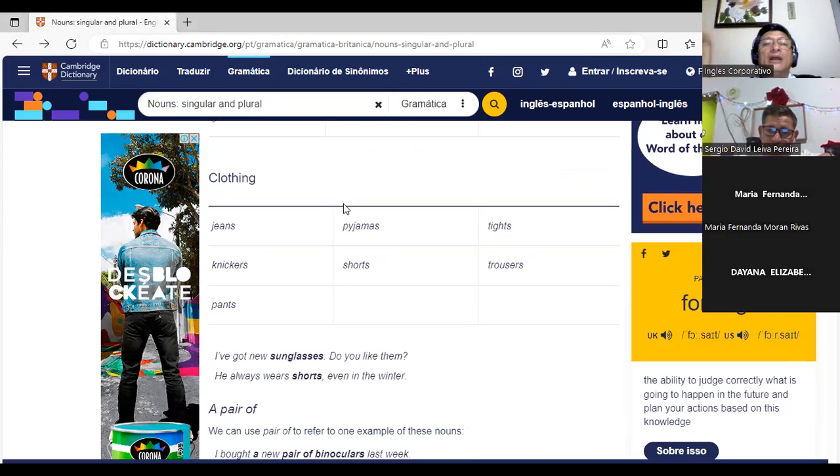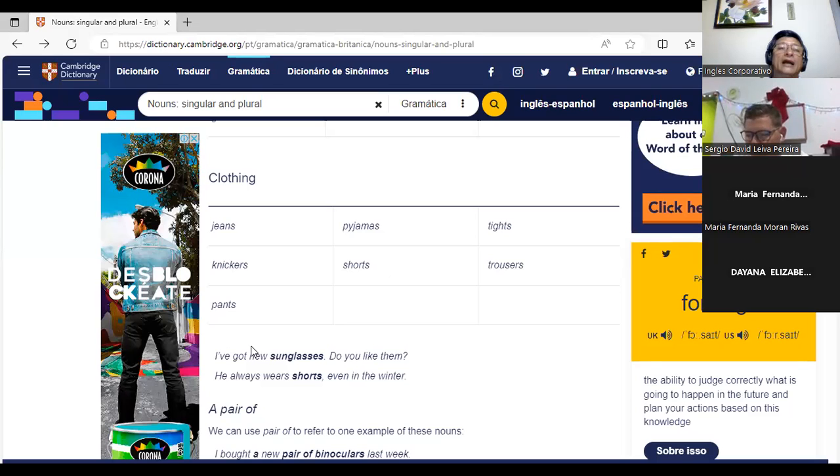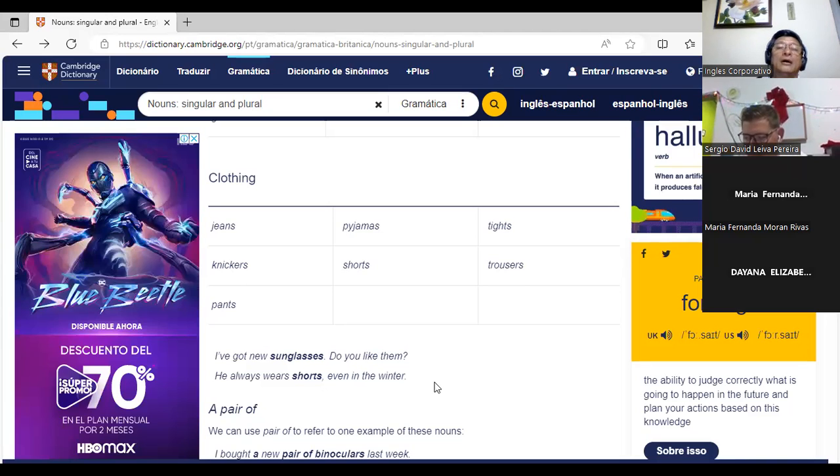Clothing. We have jeans, pajamas, tights, knickers, sneakers, shorts, trousers, and pants. I always wear pants to work. I got new sunglasses. Do you like them? He always wears shorts, even in the winter.